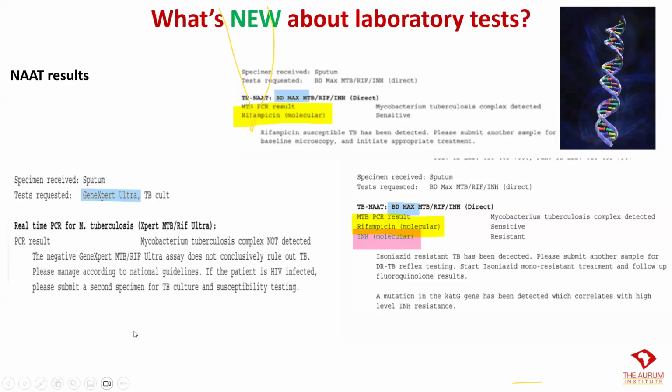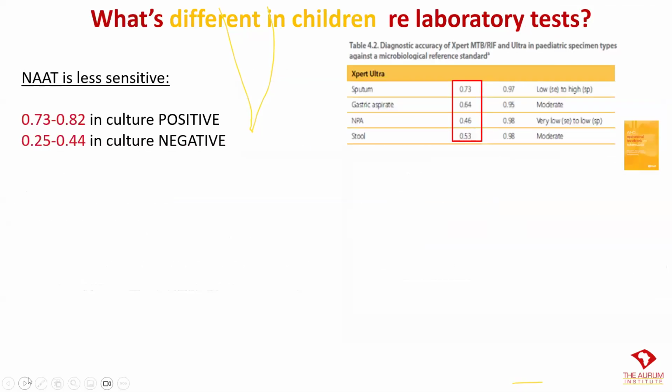If your BD Max result doesn't tell you anything, it means that the lab is 80% sure there's no resistance, but they don't want to commit to that and say that it's INH susceptible. So that's why you'll get different results on your BD Max. Sorry, I'm going through this so fast, so I can always explain that later separately.